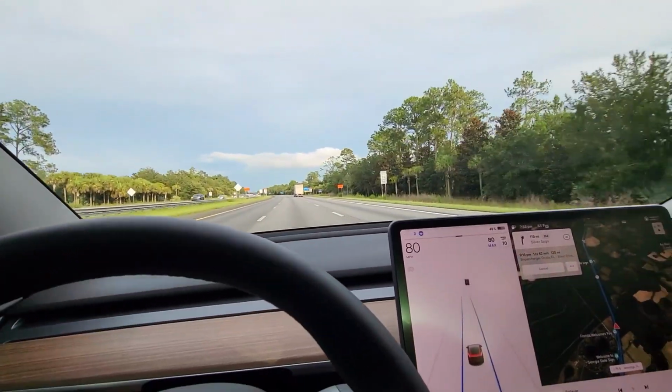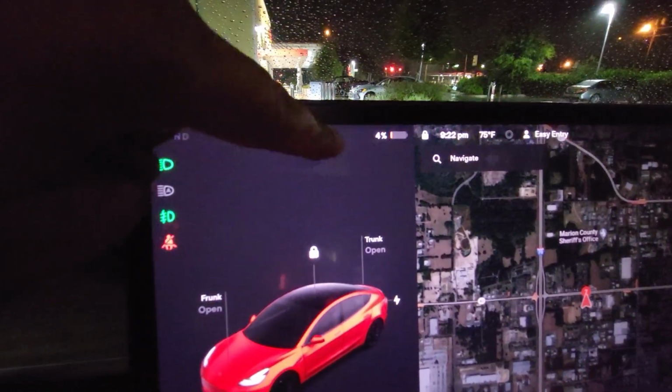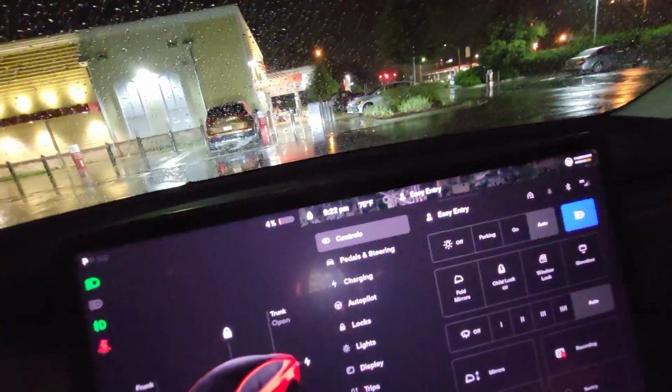All right, guys, we made it. Man, for a moment I was thinking we might not make it, but we made it with 4%, and we're at the Ocala supercharger.